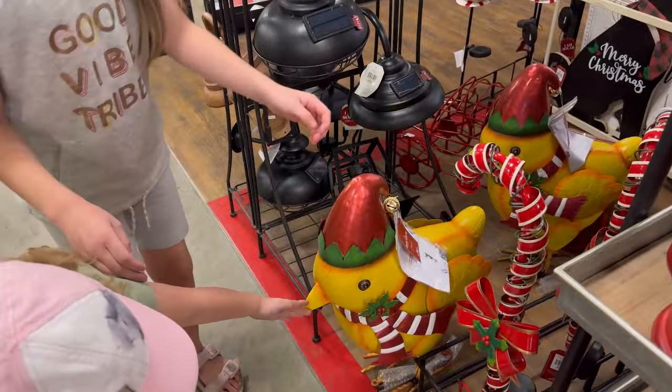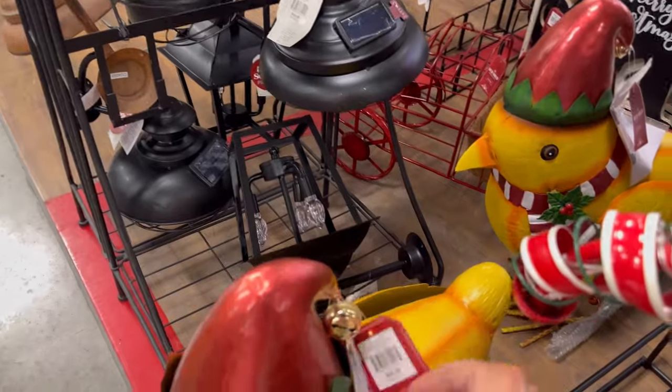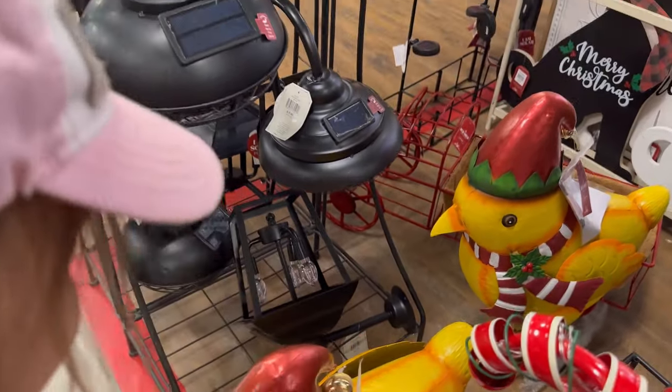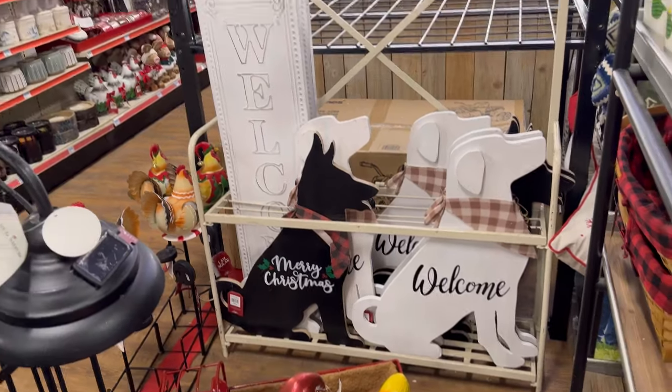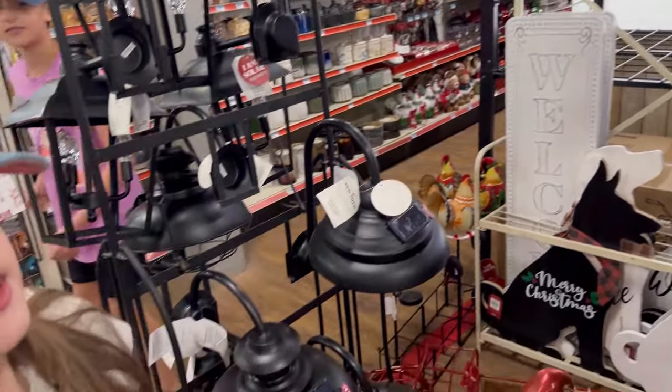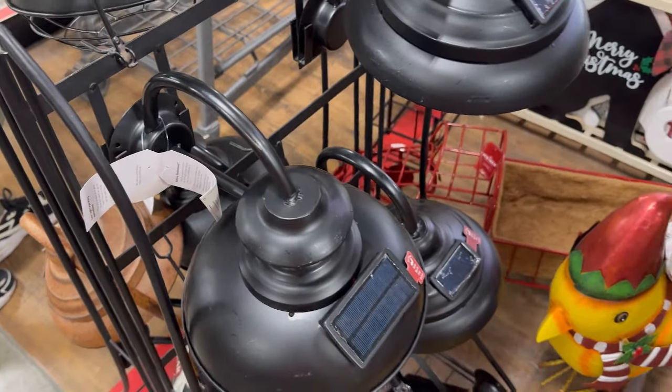Mom, this is so cute. Oh my gosh, that is so cute, Mabel. How much is it? $40. That's not terrible. And then they've got the cute dogs over here for welcome. Welcome signs. They're so cute. Those are pretty. When you take your kids in, you get distracted, huh? Oh, this is solar. That's nice.